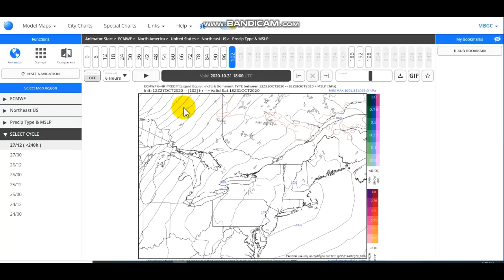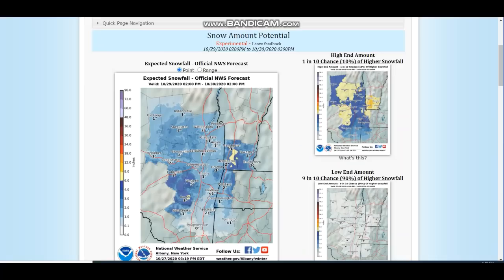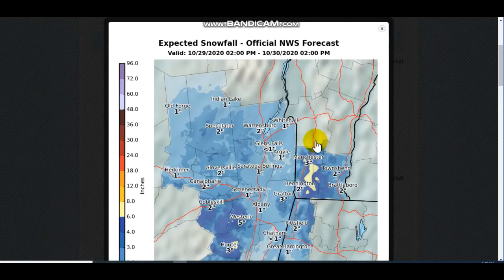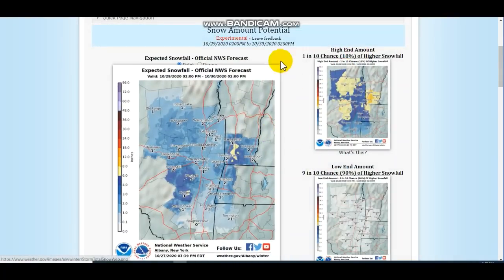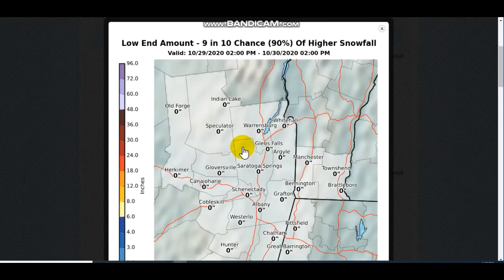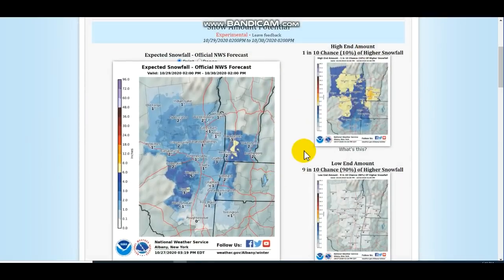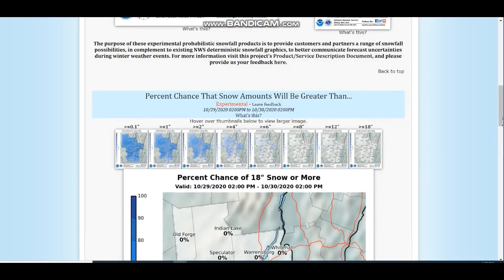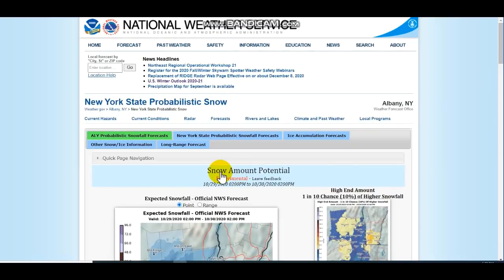So just to show you the level of unconfidence that these models provide, this is the National Weather Service expected snowfall. You can see it's really not that high, right? 1, 2, 3, maybe some pockets of higher inches. But then the high end amount, the highest amounts that most likely will fall, you could see 7, 6, 5. This is the 1 in 10 chance, so a 10% chance of this happening. And then they also have the low end amounts: nothing, 0, nil. So the range on this is absolutely extraordinary, and the confidence is very, very low. So they have to go over this and see what the models exactly do in the next few days, because right now there's still a lot of confusion. But as of now, that is basically it.